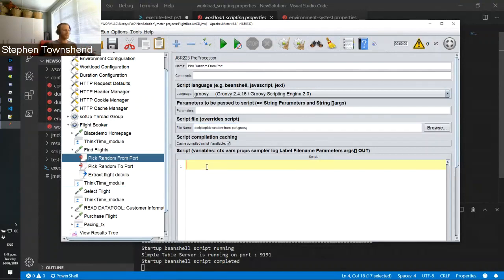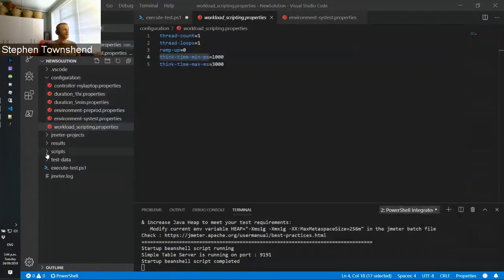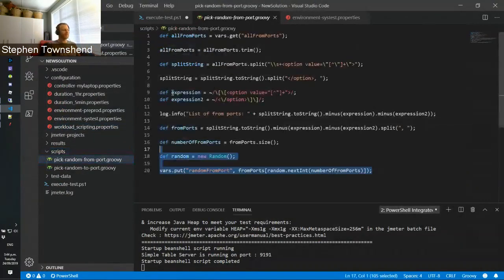First one is this code editor is awful, especially if you're running a lot of lines of code. Even just the scroll bar and missing things at the bottom, it's not the best thing to work with. So if you have separate Groovy source files, you can edit them in your IDE like this. Much simpler, much easier to read, much easier to work with.